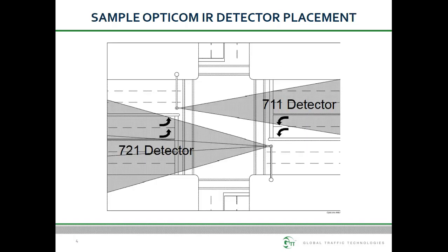The following information is intended as a best practice starting point. There are many variations in road geometry, pole and mast arm locations, etc., that will require modifications to these recommendations. As we mentioned earlier, an in-person site survey is required to adequately determine the best location and detector type. A good starting point is also to drive the approach as an Opticom-equipped vehicle will drive it, and look for detector locations that will be able to see approaching vehicles from as far back as possible.